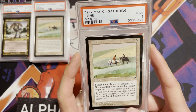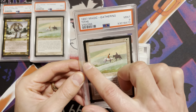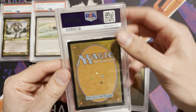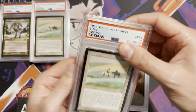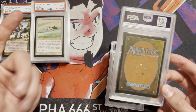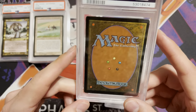It's another one. When I sent these in, since I didn't really know anything, I probably just looked at how well it was centered and then the front of the card, like the edges and the corners. I probably didn't even bother looking at the back very much because I didn't know. But now, since I've gotten into it quite a bit more, I would be able to tell that these are not 10s. I'm lucky to even get 9s on these, I think, because I didn't know what I was doing.